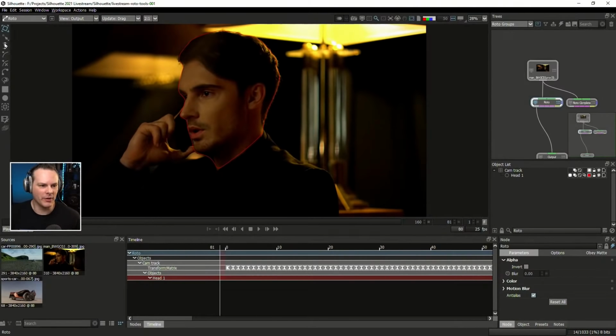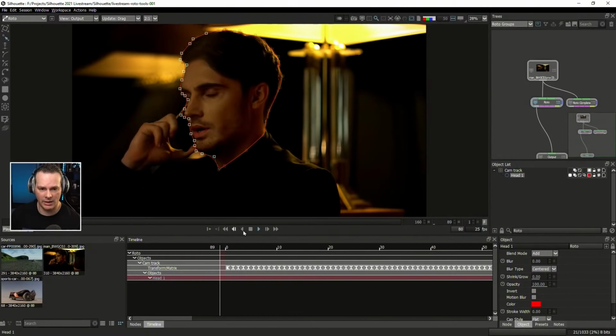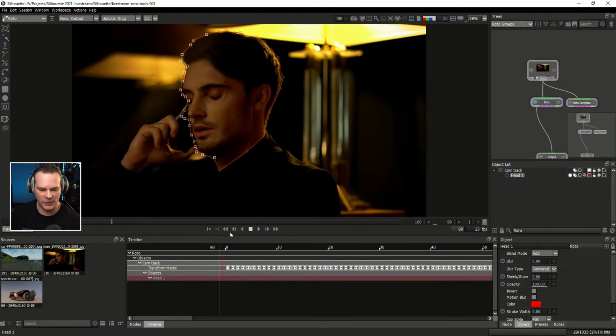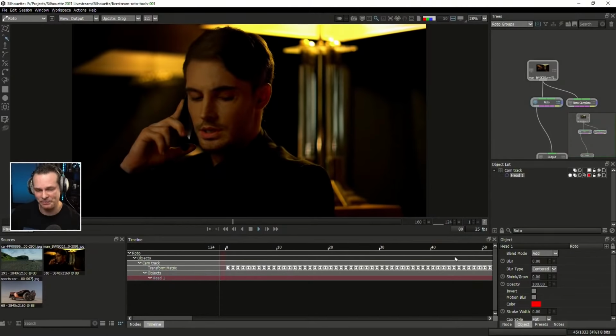The next one, we're going to stay within Roto for a little bit, and this is going to be a fun one, because this is about making up groups for your shapes. Oh, sorry, for your points. So I've got this footage. Let's just play that through, just to make sure that's cached in.